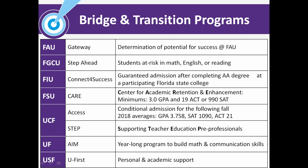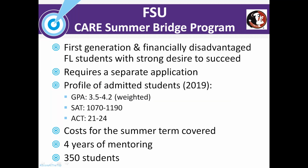But I think pretty much almost every one of our schools has these special programs where it is a bit easier to get into. For example, I'd like to go into a little bit more detail about the CARE program, because it is the one for which you can apply. You don't have to be selected. And it is at FSU. You can see the range of kids who actually got admitted for this year. And they only take 350 kids a year. But again, for any disadvantaged kid, it is a wonderful opportunity to go to FSU.